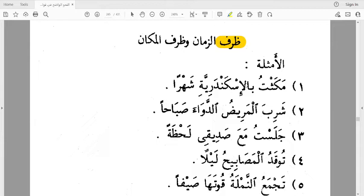In the story of Sayyidina Suleiman and the Hudhud, where it says, فَمَكَثَ غَيْرَ بَعِيدٍ. You see the word there. Makatha ghayra ba'id. I think in the first lesson of the Al-Qira'at al-Rashida we also saw this word. Makatha, to remain at a place.